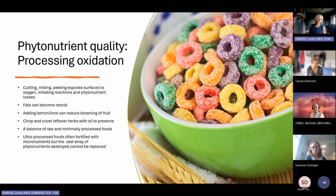But remember, it's a balance of raw and minimally processed foods. We're not saying that everything has to be completely unprocessed. But I think what's really important to remember is that ultra processed foods, although they might be fortified with the micronutrients which are often stripped out of them and then added back in, cannot replace the vast array of phytonutrients which are destroyed during ultra processing. This appears to be an area of research which is really interesting, that this may be one of the mechanisms why ultra processed foods appear to be so detrimental. Although they might contain vitamins and minerals, the phytonutrients which enable us to thrive and protect us from chronic diseases are pretty much devoid in these ultra processed foods.